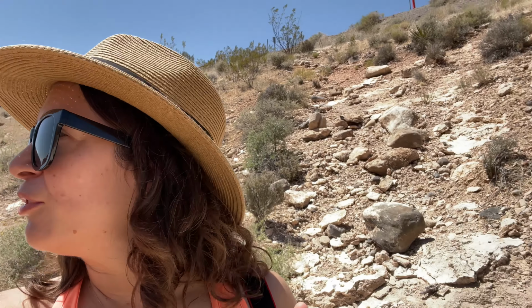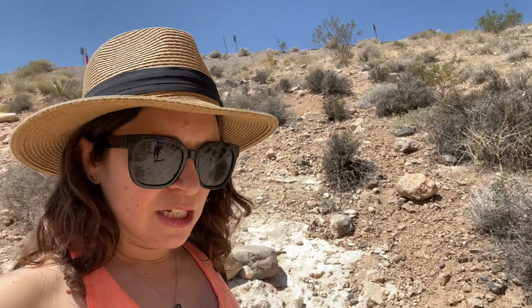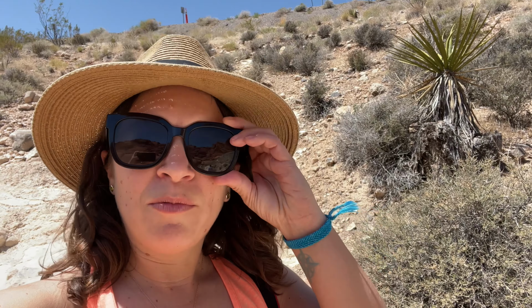Even if you stopped at the first one and you walked around a little bit, this is just a different angle. You get a little closer to it and you can hike down a little bit just to see how incredibly red these rocks are. I just have to take off my polarized sunglasses to make sure the colors I'm seeing are real. It's so beautiful with these bright blue skies.